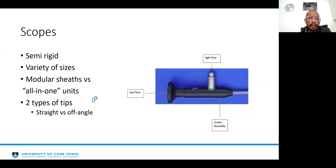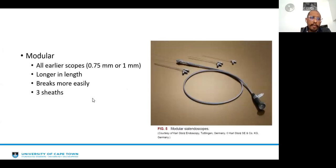These scopes have two different types of tips, which can be either the straight or the off-angle tip, and I'll show you an example of those. So this is the modular scope. The modular scope has these three different sheaths that you put into your duct, and then through one of these ports, you would introduce your camera, and the other port next to it can be used as a working port or an irrigation port. These tend to be longer in length and a lot more fragile. They break a lot more easily.